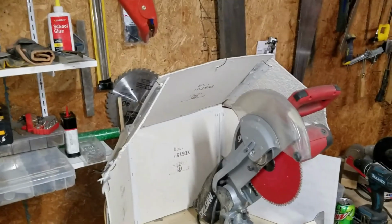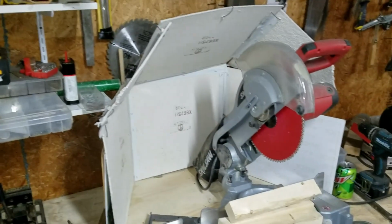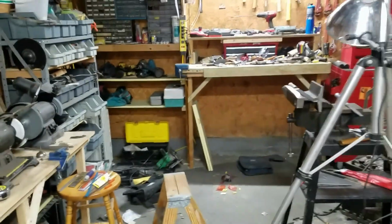And then we'll work on something to do some dust collection around there, fix up that rickety dust shield that's on there, organize all that stuff. Anyway, more to come. Stay tuned.